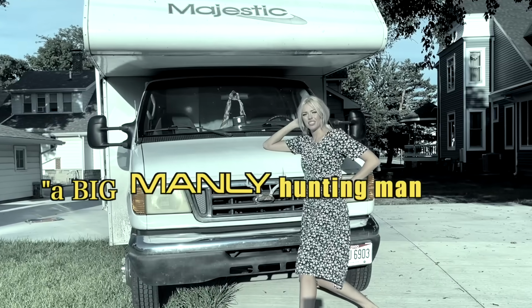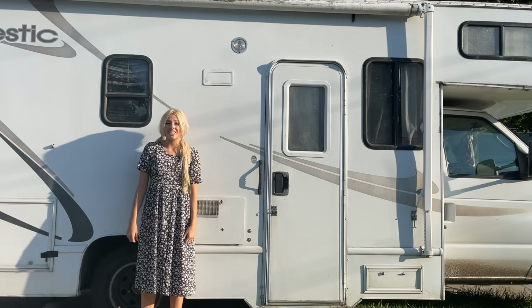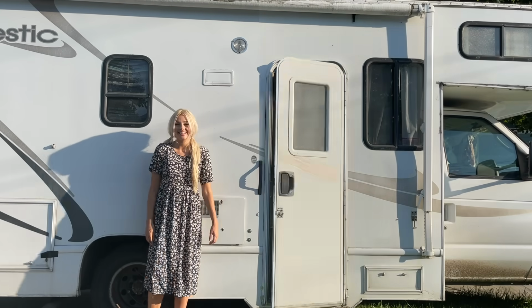Let me show you the rack in the front. This is the front rack, so that anybody who sees this RV thinks a big manly hunting man with big burly guns lives there. I'm sure you're very anxious to see the inside of the RV, so without further ado, get your butt in here. Just gonna say that.